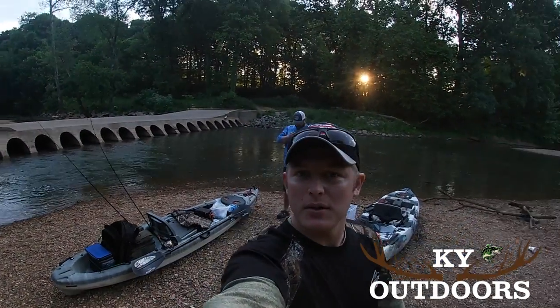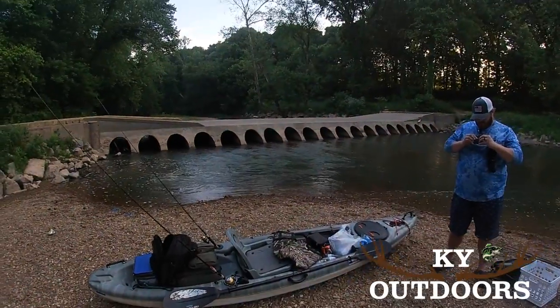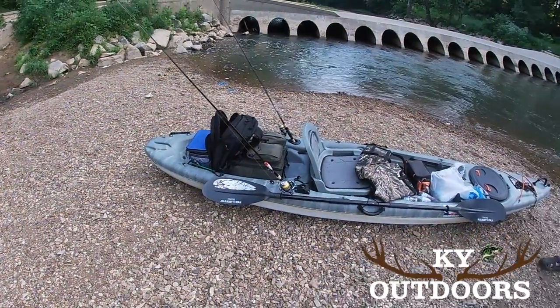Hey guys, we've made it to Drake's Creek, just southwest of Bowling Green. This is our put-in point. Put out points about 11 miles downstream. Here's our setup for our kayaks. See if we can bring y'all some fish.